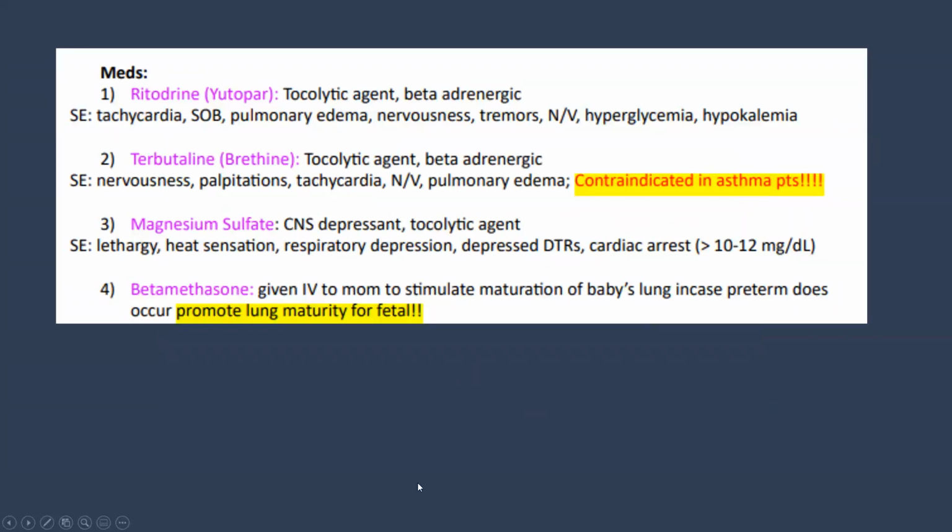There are some meds here that are on this. I would say just write this stuff down, but we do have the teaching of terbutaline, also called Brethine, that this is contraindicated in asthma patients. We do have tocolytics, for those that need a little extra help. Tocolytics are going to be preventing the preterm labor process. Believe it or not, although we always talk about mag sulfate as preventing seizures and stuff like that, mag sulfate actually can be a tocolytic agent.